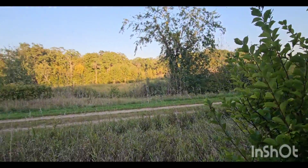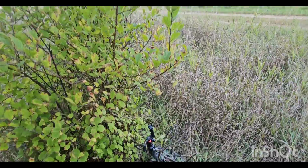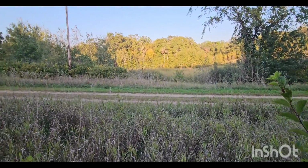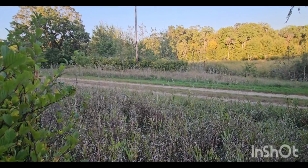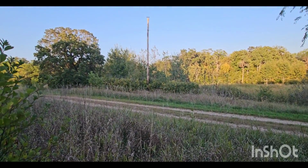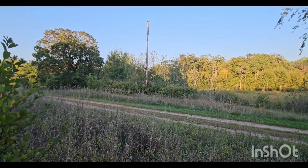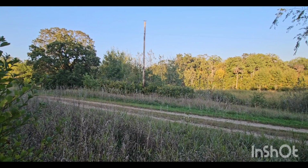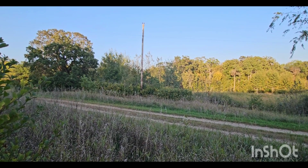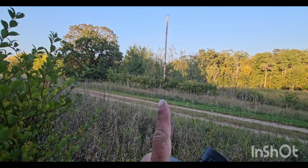Okay, I'm going to put the camera back down there so it's ready to go. I just wanted to give an update and a few tips here. When you're range finding, you don't necessarily have to know how far that telephone pole is over there, because the deer aren't going to walk way over there. But it gives you a good line of shot.